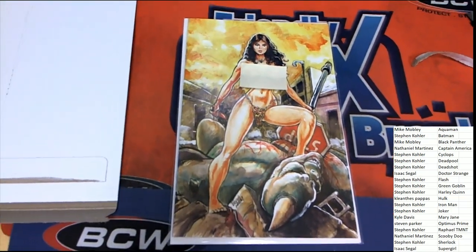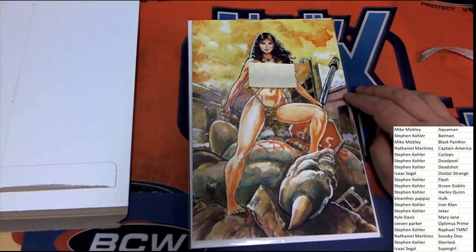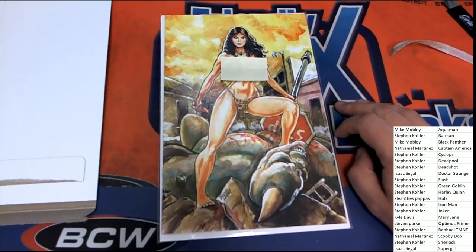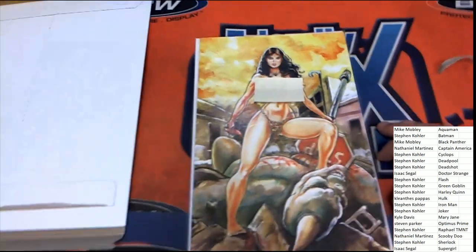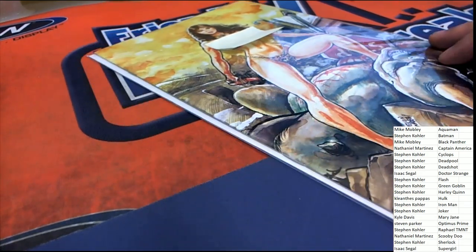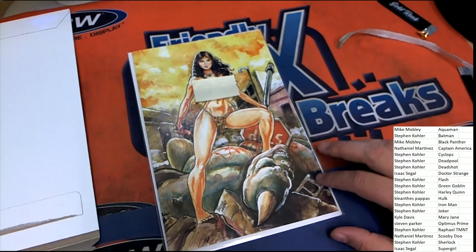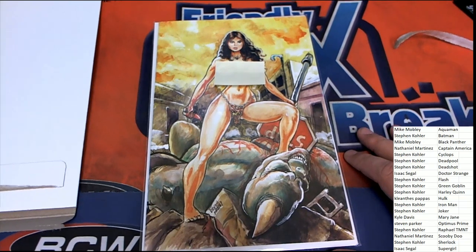Stephen K pulls a wonderful, neat piece of artwork. It looks like post-apocalypse here. She's holding a stop sign, and it looks like the end of the world. And so that is really interesting, very neat piece of artwork. Congratulations, Stephen K. This, I don't even see. It must be some kind of a variant edition, because usually these always have what number it is. Tells what comic book it is, so this is really neat, and everything right here.